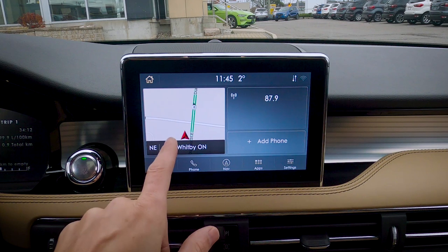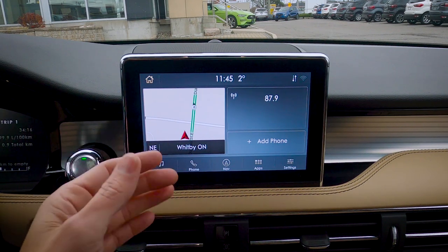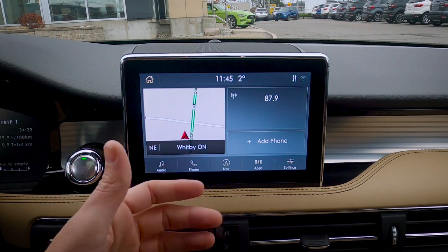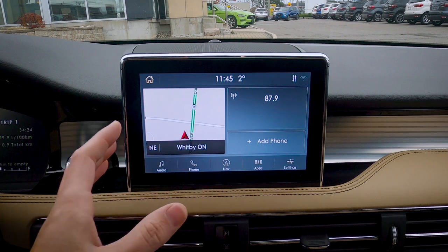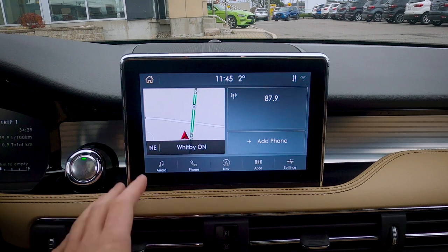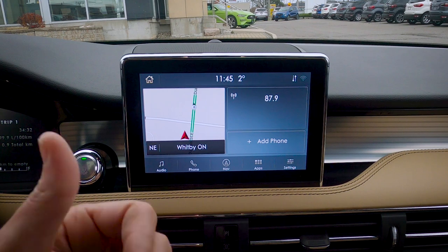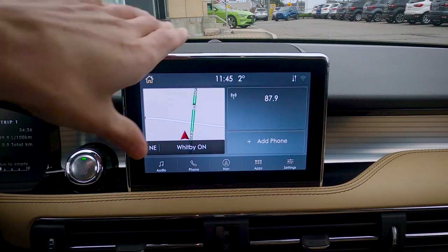As we look on the screen, we've got a little summary of our maps, because this thing does have built-in factory navigation. Now, if you're not a fan of using factory navigation, don't worry about it. You can use Sync 3. This vehicle does have our Sync 3 system, which gives you the ability to use either Android Auto or Apple CarPlay. You have to be physically connected on Sync 3 in order to be able to use that, but it is a really, really great feature to be able to use if you want to use, let's say, Google Maps, Apple Maps, or Waze, and you'll be able to use those directly through this middle screen.